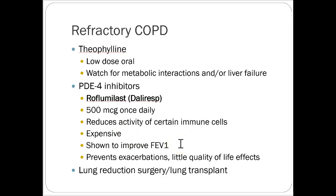It's kind of an interesting catch-22 there, that the drugs that the patients are going to feel the improvement from don't really have a great long-term benefit, but the ones that do maybe improve the FEV1 don't have the quality of life effects. Ultimately, for end-stage COPD, lung reduction surgery and lung transplant would be kind of the end of the line options for these patients.